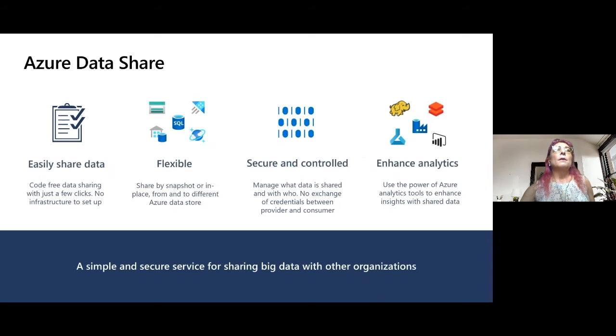So Azure Data Share makes data easy to share, it's flexible, it's secure and controlled, and it has enhanced analytics. These are the core tenets of our Data Share.